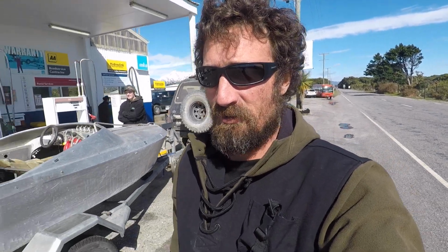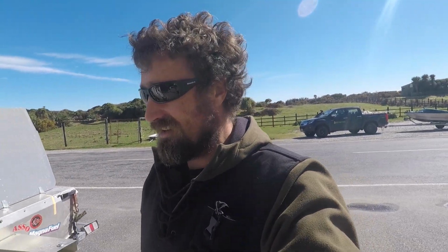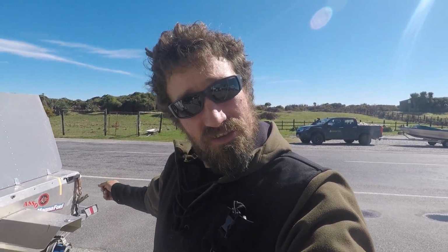Jet boating mission. Looking at the state of this boat, I don't really know if I want to follow this joker up a river. I've seen him ski and I've seen him mountain bike over the years, been on a few missions with him, and if he drives his boat anything like he skis and mountain bikes, it's going to be a hell of an adventure today. That was just the one side. Check out the other side.